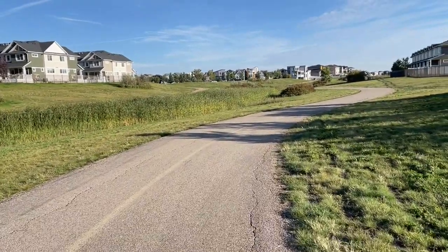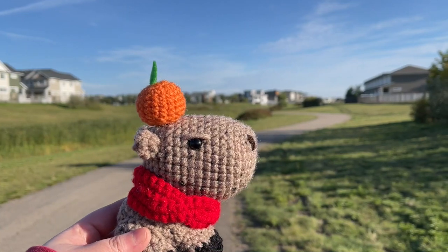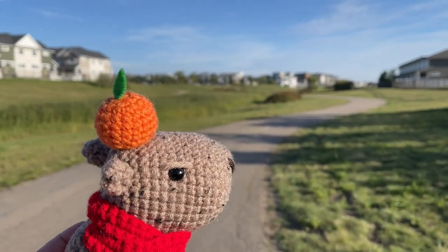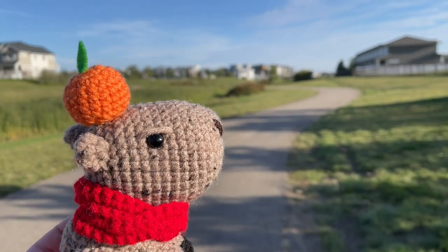For a walk with Cappy. Yeah, he's my walking companion this morning.